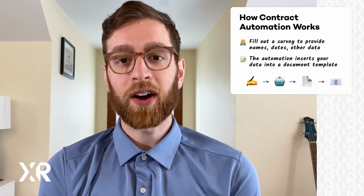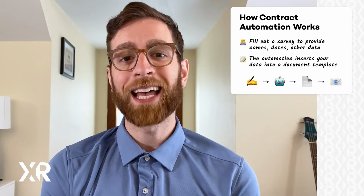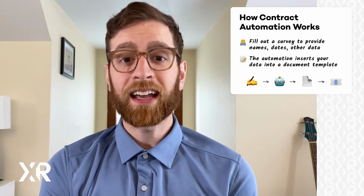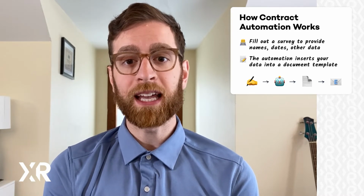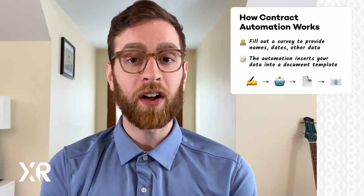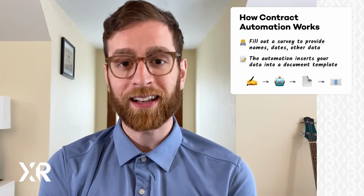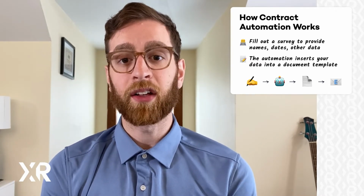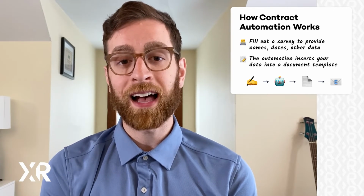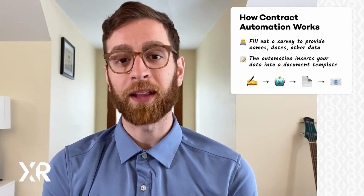Before you can use the automation, you'll need to create a template for a document in an app like Google Docs. Identify the information you want to update in each proposal and replace them with variables that an automation app like Zapier can recognize. If you'd like more detail, you can check out the tutorial we've linked below for a step-by-step guide on how to set up a templated document.